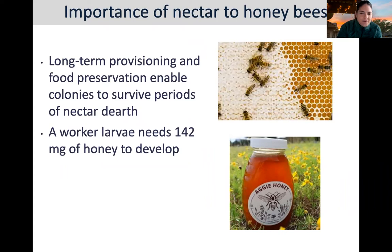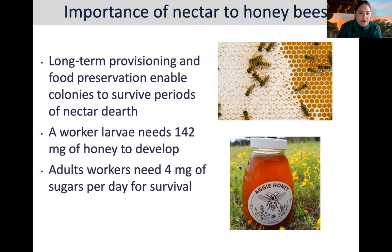So a worker larva needs about 142 milligrams of honey to develop, and adults need about 4 milligrams of sugars per day for survival. And if you multiply that by 30, that can be 120 milligrams just for survival.